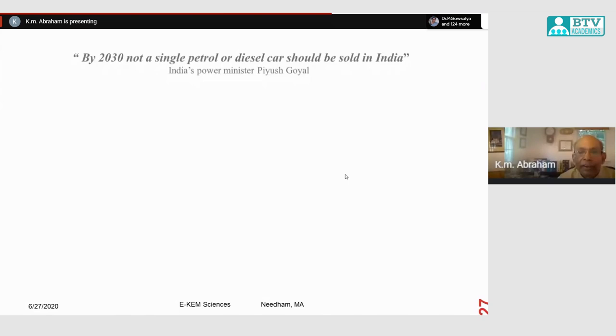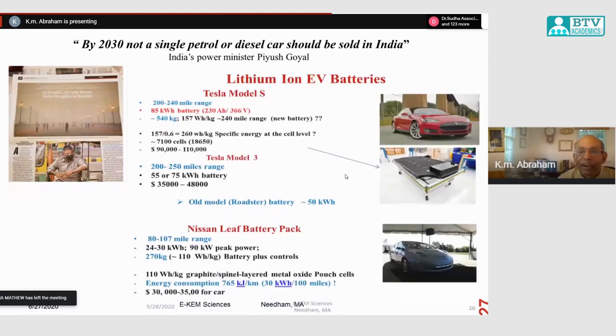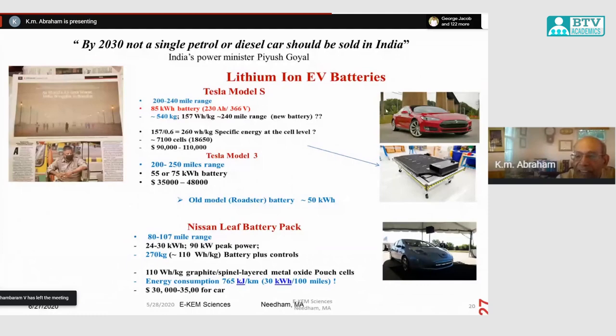All right, so now let's just go to electric vehicles. That is the next big thing, electric vehicle batteries. Electric vehicles and batteries for electric vehicles.